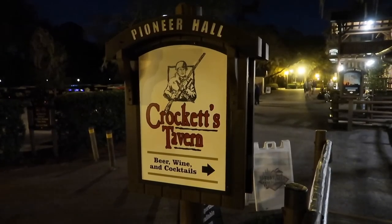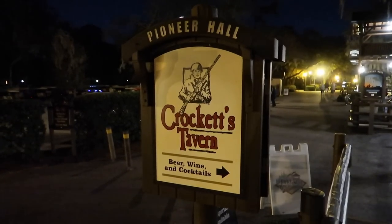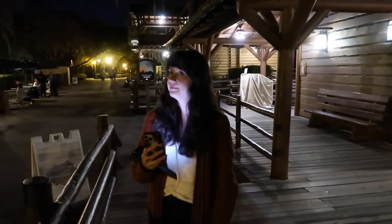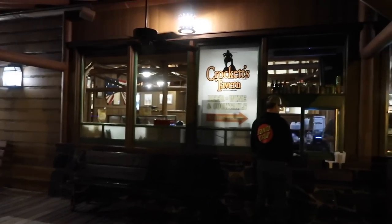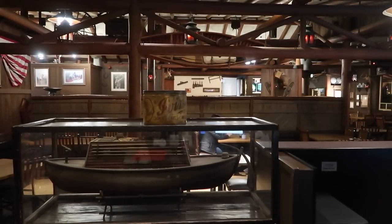All right, so the last group just got off of the buggy there. They're taking their photos. We're heading over here to Crockett's to check in. Davy Crockett. King of the Wild Frontier. Okay, I get the name Crockett's now. I was like, who's Crockett? That makes total sense. Here we go, Crockett's Tavern. All right, Crockett's Tavern looks pretty chill. You can also grab some brew in here, of course. It is a tavern. And here's the menu.